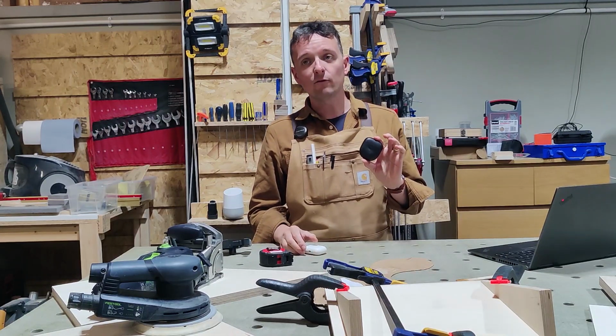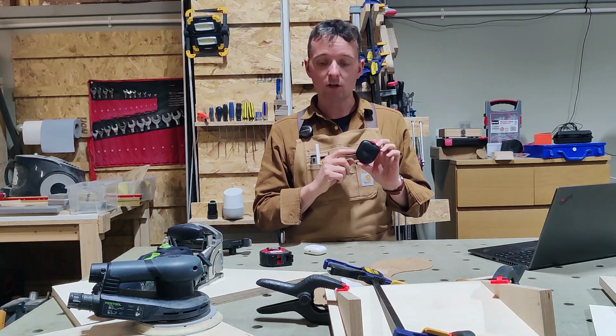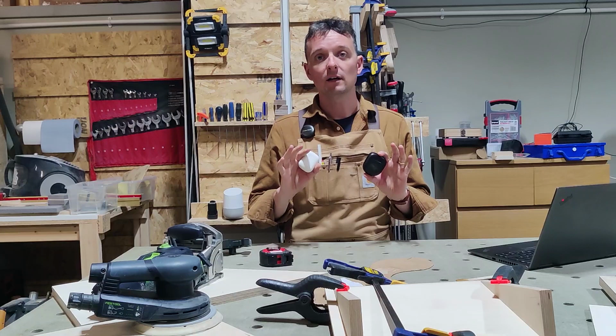The Bose QuietComforts were announced, I think, shortly after, I can't remember, but they also have the same feature. And so I thought, let me buy both pairs, test them out and see what they're like to actually use in the workshop as ear protection.